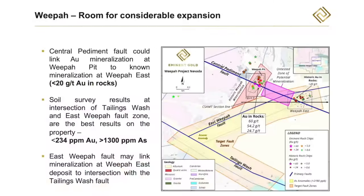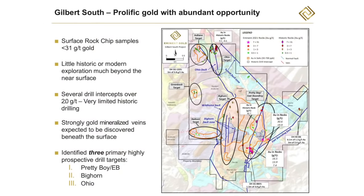And so we've never shied away from taking the big shots in places that haven't been drilled before. At the same time, you have to keep one foot in ore. You need to have some good probability of making a hit on a known mineral system. So basically, Gilbert South and Weepah are both projects where we know, because they've had previous mining, and because there's been previous exploration. So we knew this was going to be more high probability type exploration.